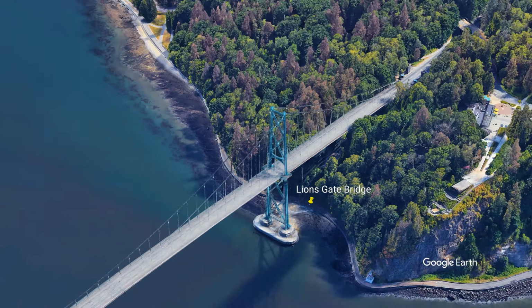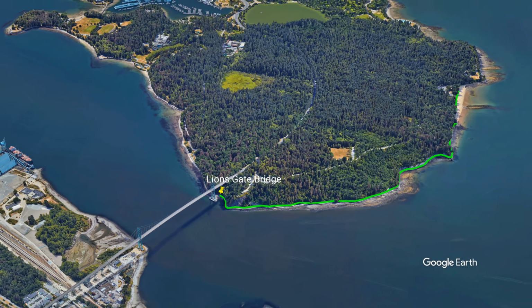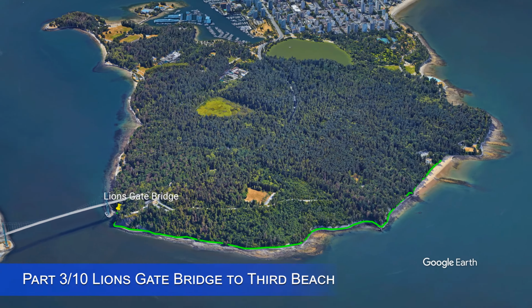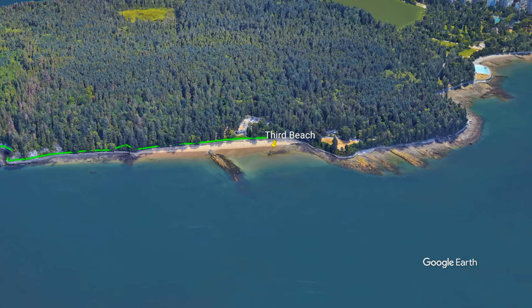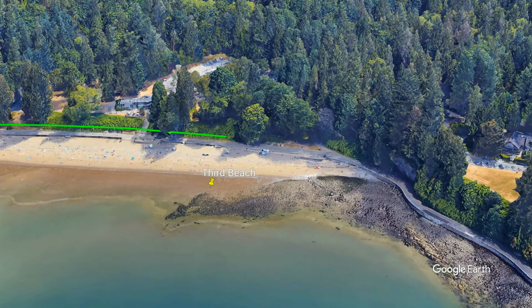Part three of our trip went from Lionsgate Bridge around the north side of Stanley Park to Third Beach. We loved the sandy beaches and views of West Vancouver from this part of our bike ride.